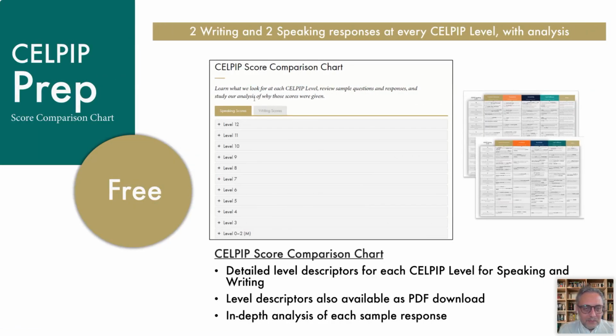What you're looking at is what we call the score comparison chart. The first thing I'll mention here is that it's very interactive. It's located on our celpip.ca website. In Prepare, there's a drop-down menu that says Prepare for CELPIP, and I think it's the second one down. Basically, it visualizes the different levels and can detect the differences in proficiency that will help you move up as you prepare for your test. It's available to everyone on our website.